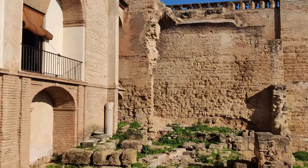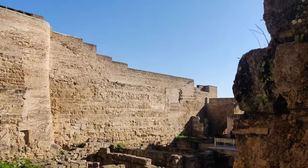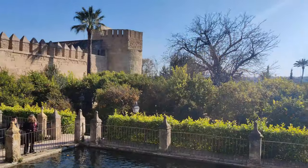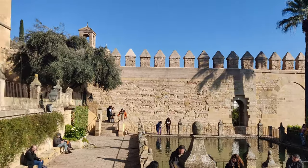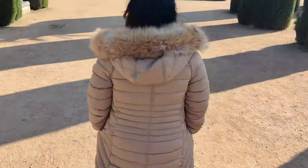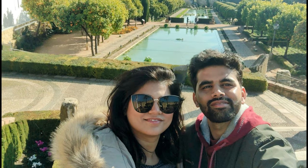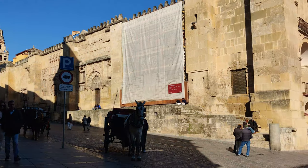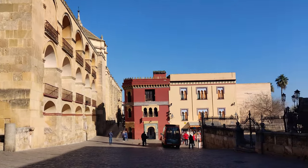Take a look at these intricate details. The architecture here tells a story of centuries gone by. The Alcazar is a living testament to the power and influence of various cultures throughout Cordoba's history. Stay tuned for our dedicated video where we will dig deeper into the charm and beauty of this place.